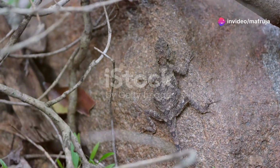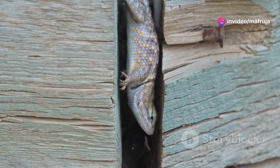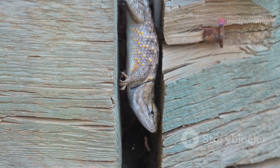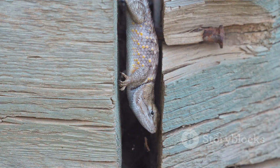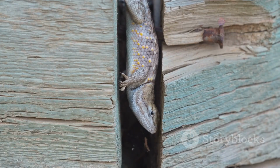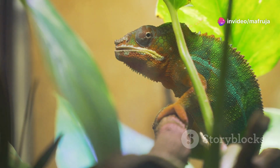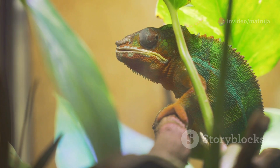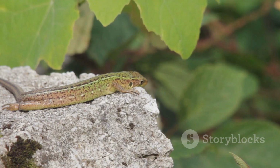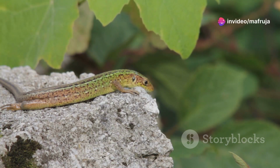Among the many masters of disguise in the animal kingdom, the ocellated lizard stands out. This remarkable reptile, native to the Iberian Peninsula, possesses an exceptional ability to adapt its camouflage to different environments. The ocellated lizard's skin is its canvas. It is adorned with a complex pattern of scales that can change color depending on the surrounding environment. This dynamic camouflage allows the lizard to blend seamlessly with a variety of backgrounds, from rocky outcrops to leafy undergrowth.